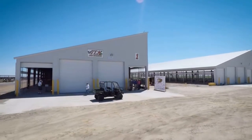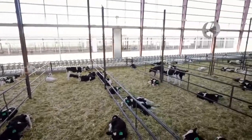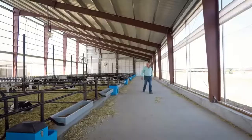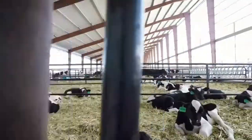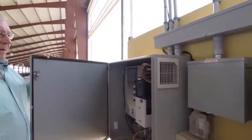This is what we call the nursery. Well, they're about 350 feet long, 63 feet wide, and we have a little over 300 calves in a building. We give them 40 square foot per calf, so you would think it's a lot of square foot, but it is instrumental in keeping these calves healthy. They outgrow calves in hutches and with less labor.